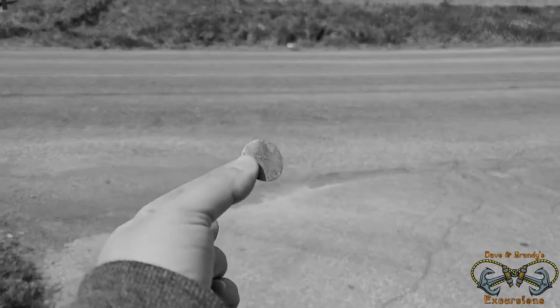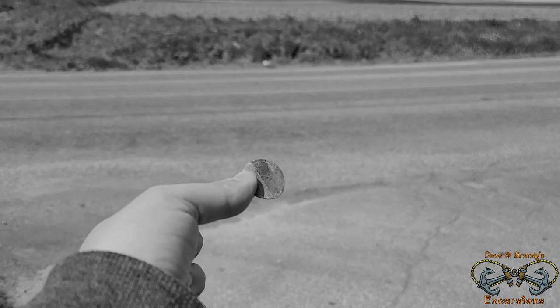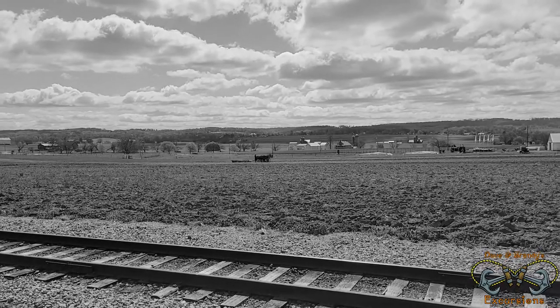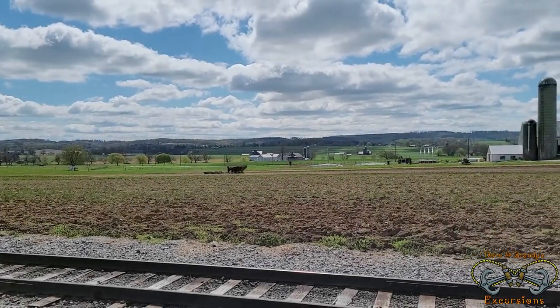Just like that, we put a penny on the track and got flattened. A little souvenir. I can't fit through there. Just be careful.